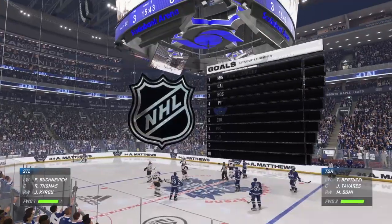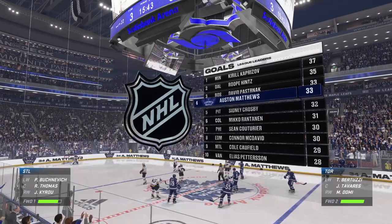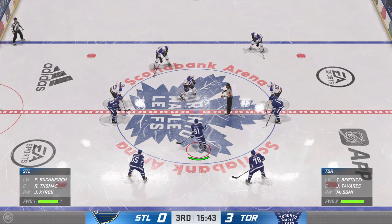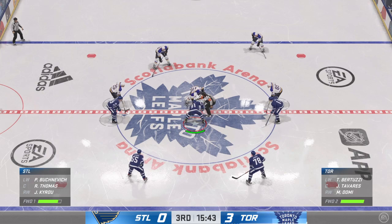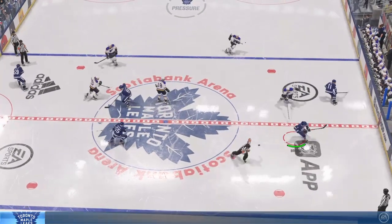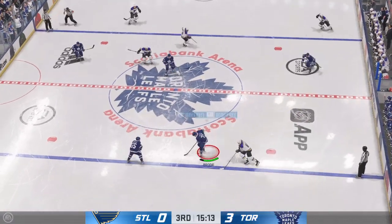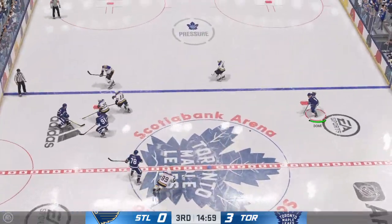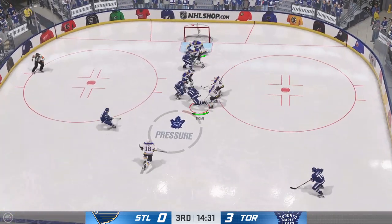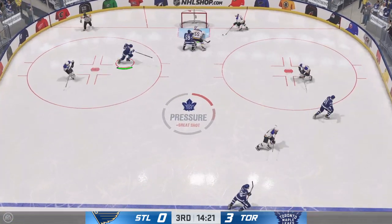Toronto's made it a three-goal game here early in this third period. This is starting to feel like this is going to be the theme for the rest of the night. Oh, yeah. I mean, it's been a shooting clinic, James. They've been able to get the puck on their stick and fire it at will. And they started this third period with a sense of urgency, the same urgency they had through the first and the second. Things are looking up. They can set a cruise control in right now with the three-goal lead.